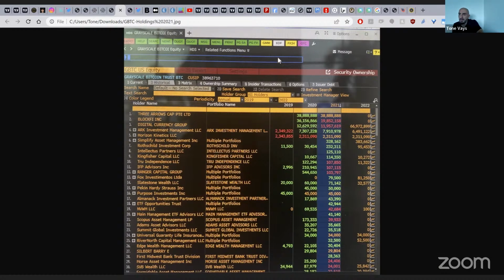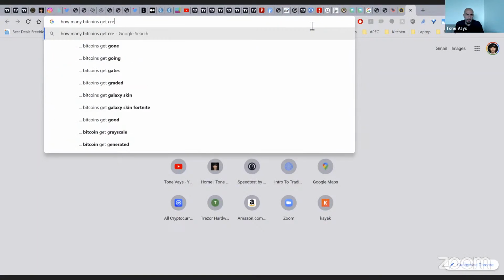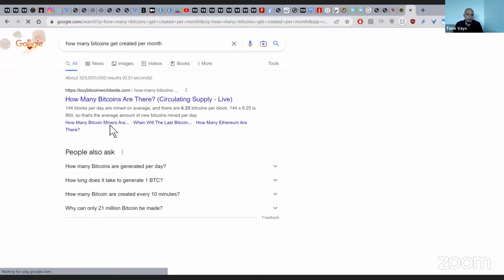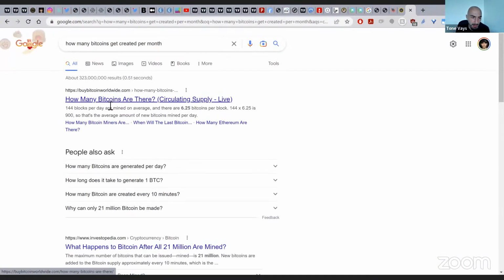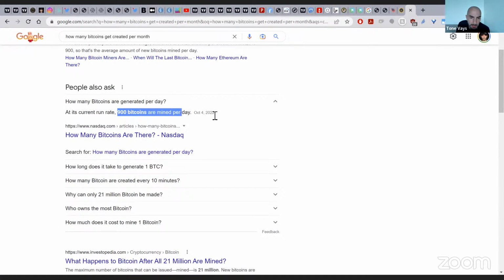The only Bitcoin that get created every month are the mined Bitcoin. And we can do the math. It's 6.25 Bitcoin every 10 minutes. So you times that by 6, 6 times 6 is 36, plus 1 is 37.5. You have 37.5 Bitcoins an hour, 24 hours in a day. Multiply that by 24. Maybe it is 54,000. I've got to do some live math here. Or I can just Google it, right? How many Bitcoins get created per month? I mean, I can do the math, right? How many Bitcoins are generated per day? There you go. 900 Bitcoins are mined every single day.